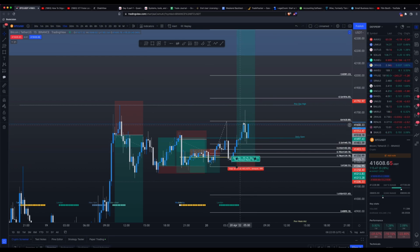So yeah, trust me, I really wanted to short this because today's Wednesday and mid-week reversal tends to happen today, but I'm glad that I went long instead.